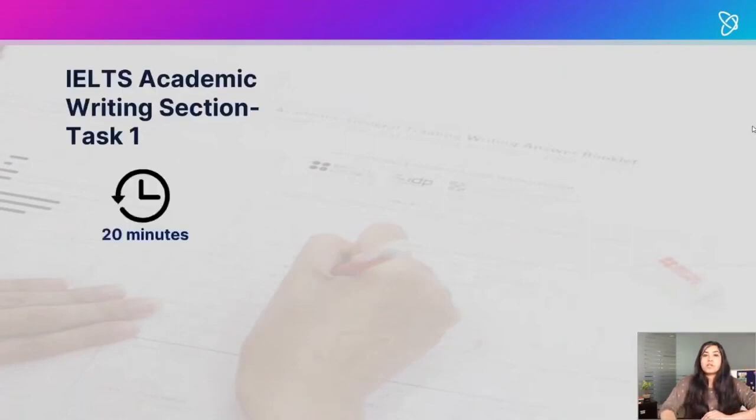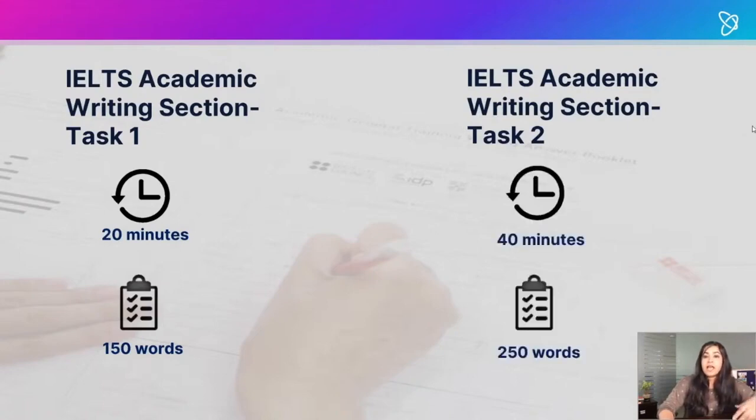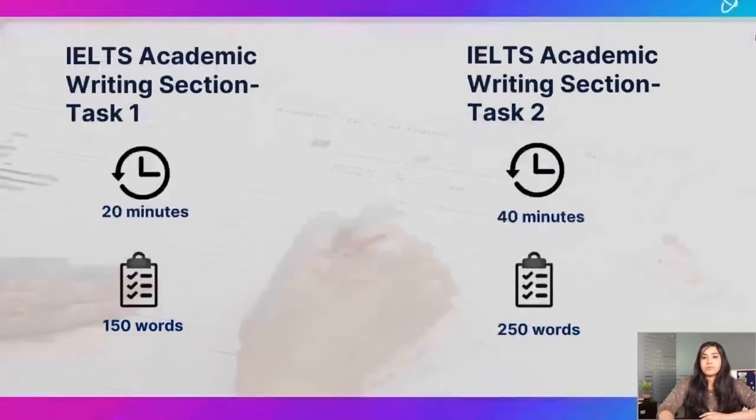So for task 1, you have 20 minutes and you have to complete your task in 20 minutes and you have to write it within 150 words. All right. And academic section, writing section task 2, you'll have 40 minutes and 250 words. So it's the whole section together, but you're dividing it into 20 minutes and 40 minutes. And the time increases for task 2, where you have 40 minutes and you have to write 250 words. Okay, so just have a look at that. So the total time is 1 hour.